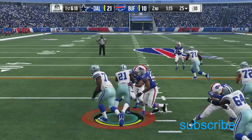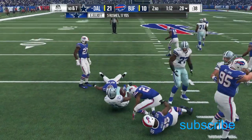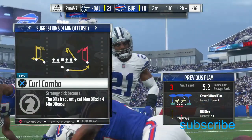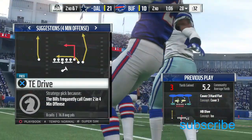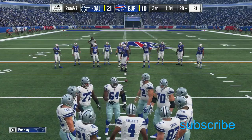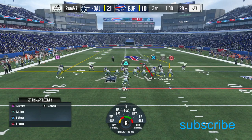On the ground with Elliott. A gain of 3, second down. Well, he hasn't made much of an impact in the running game thus far, and after that last run, not much is going to change in that area. He hasn't been able to get anything going, and really the offensive line not helping him much.